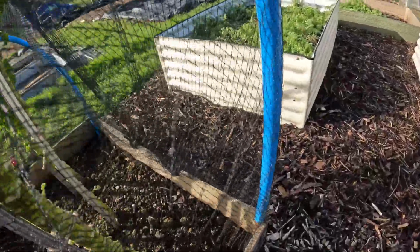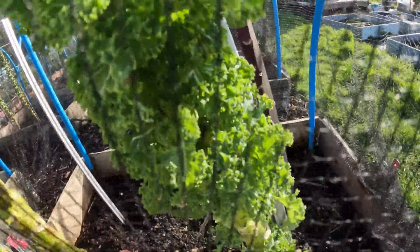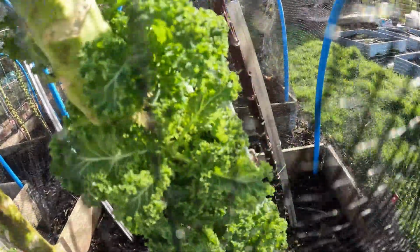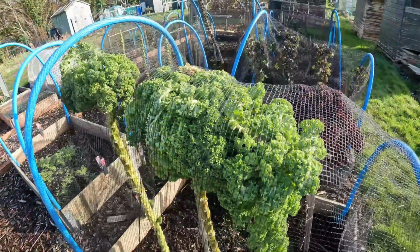And also, if I bring you around this side, you can see they start to sprout from the stem. So it's a little bit like the little kalettes that form. And they are delicious. So they are still going. They're still feeding me.